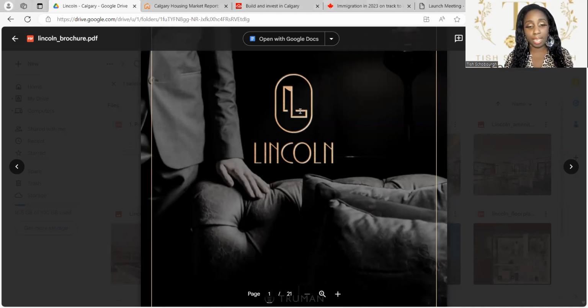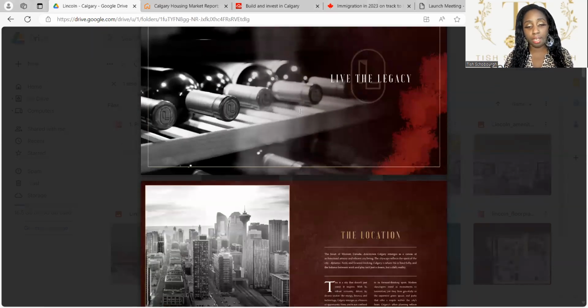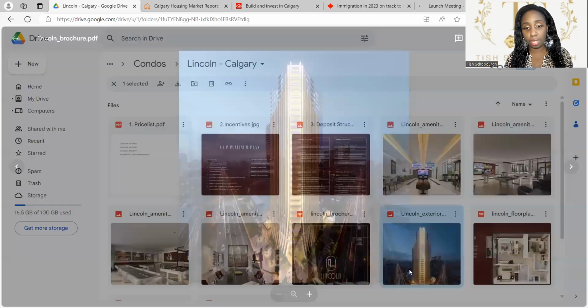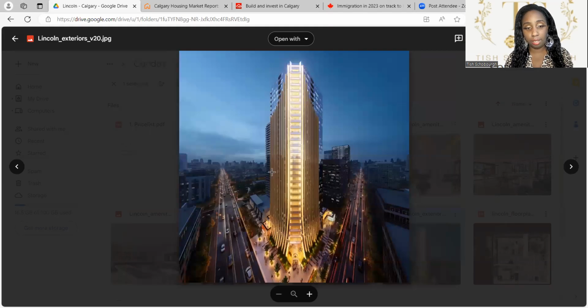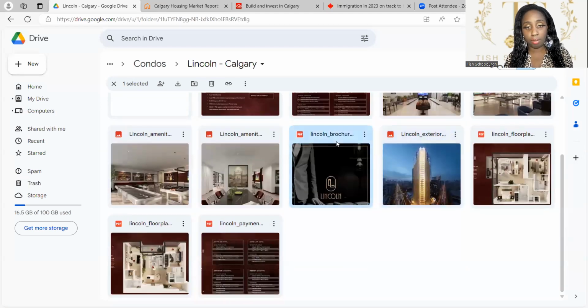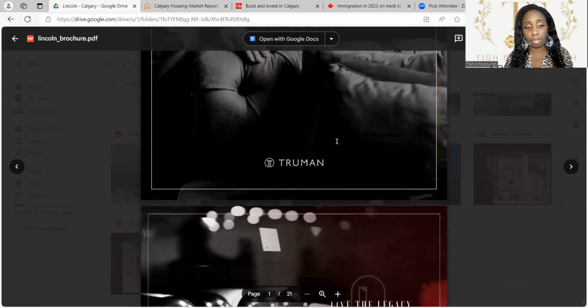So let's begin. The Lincoln Condos will be a landmark tower, just absolutely stunning. I do want to show you what it looks like. So that's what it looks like. The builder really went over and beyond when it came to creating the exterior of this condo, and it's really going to be an iconic building.